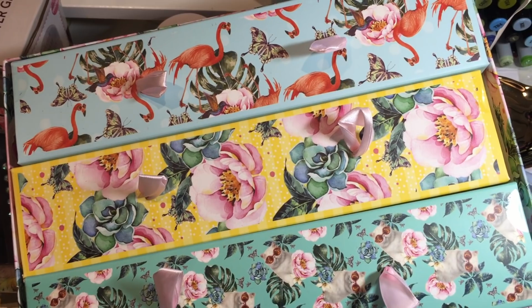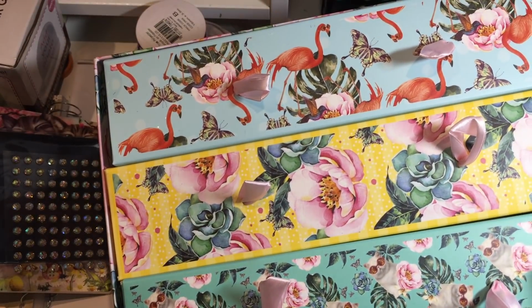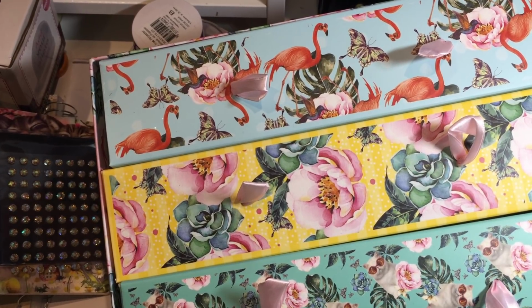So yes, I'm pretty sure that's all the crafty bits and pieces that I have been given for Christmas and my birthday.